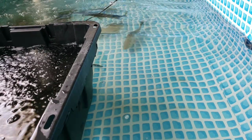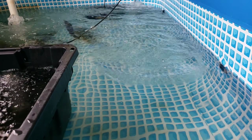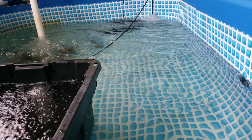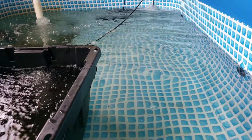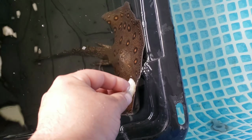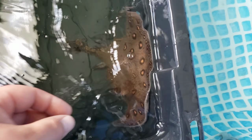Quite a bit. Here's one of the bass. Get it, buddy. Yeah, there you go. Look at that. A large piece of shrimp gone in a blink of an eye. These bass do not mess around. This little guy's begging again, so we'll let him have the last piece. Look at him.